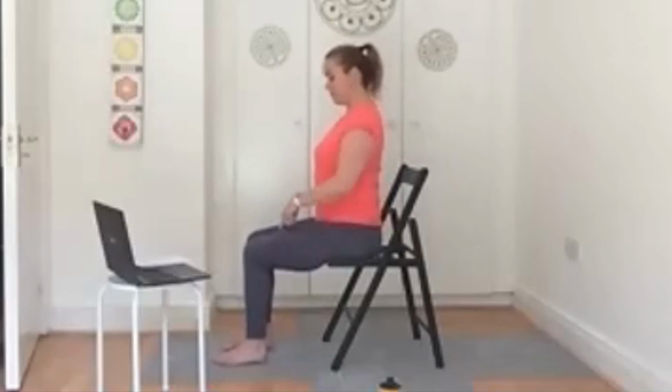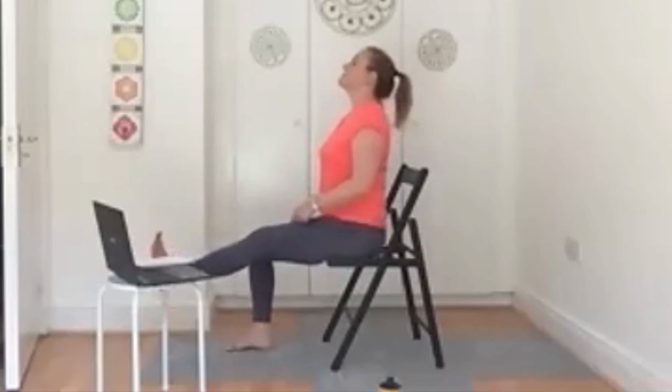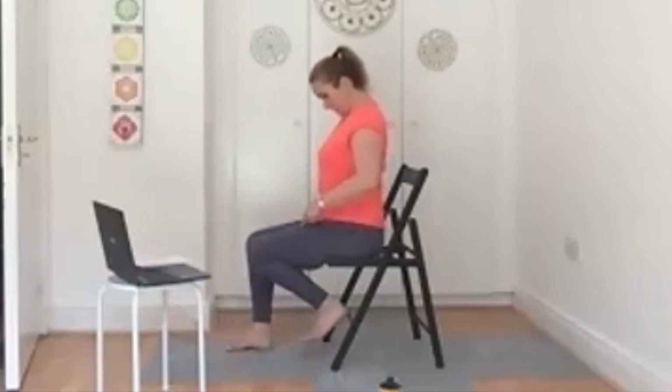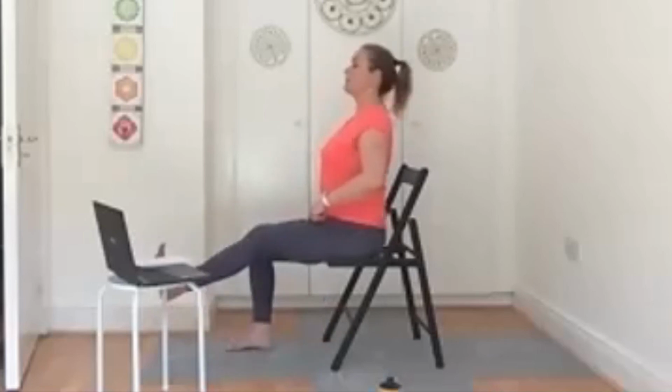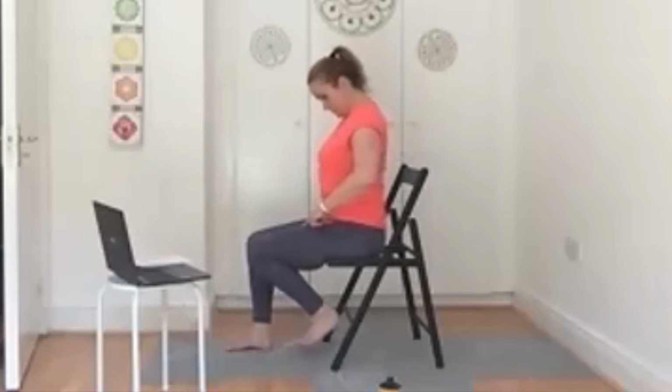Breathing in, straightening the left leg, chin up. Exhale, chin down, going past the 90-degree angle, heel back. Inhale, extend, chin up. Exhale, chin down, heel back.